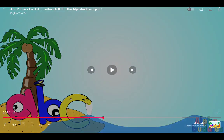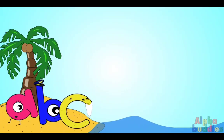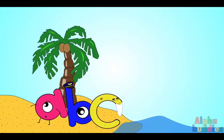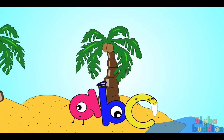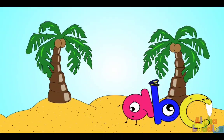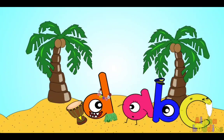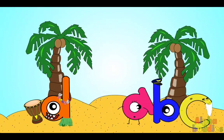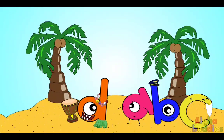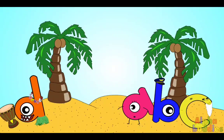Leaving A, B, and C stranded on a desert island. You can see a palm tree, and C finally escaped from the whale. But then we hear a noise. And then we meet D, covered in flowers, wearing a... Wait, is that a weed shirt? And is that a banjo?